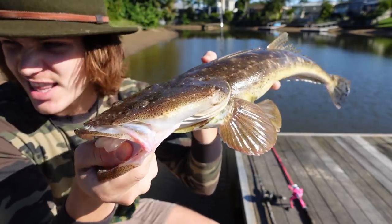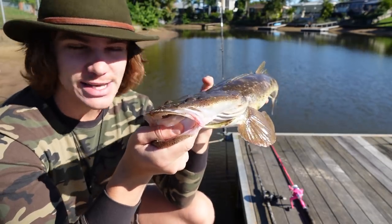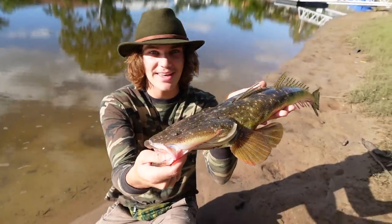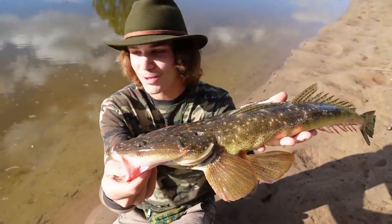And that's so good to see that they're still sticking around. So what I'm gonna do, get her back in the water, keep on fishing and see what else we can catch. That is absolutely awesome. I'm stoked with that. So the best part about catching a big flathead like this is not only the fight, not only getting it in, but then releasing it at the end.